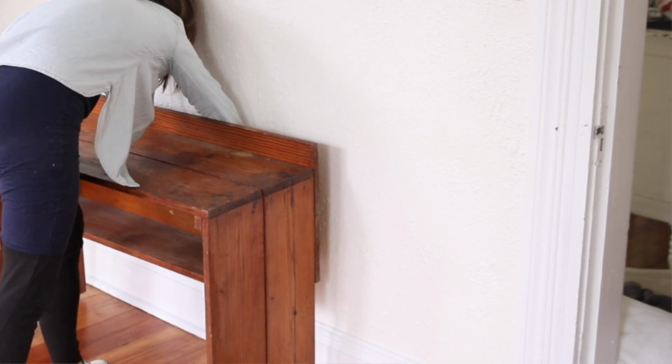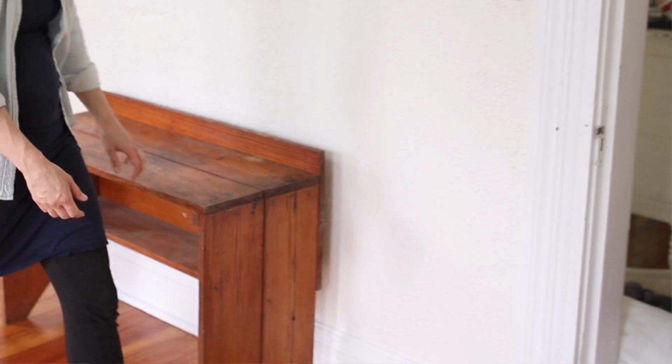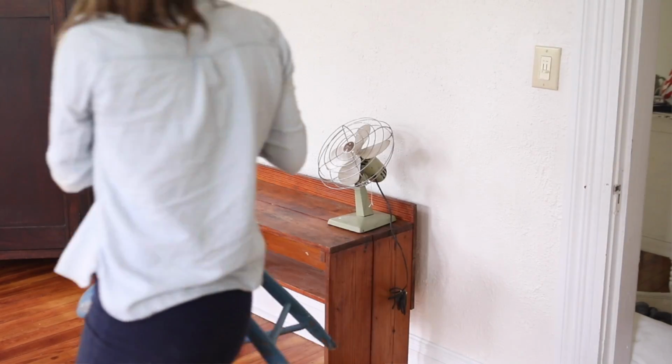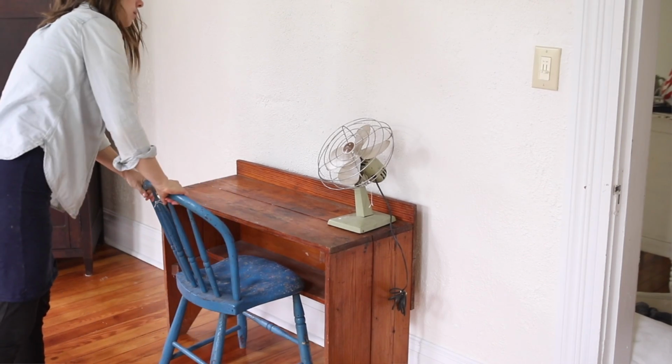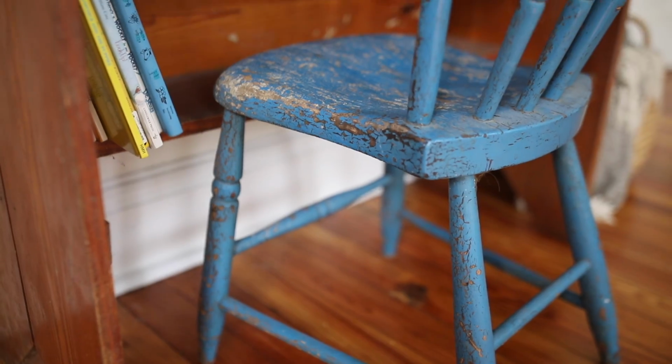Now, recently I went to an antique shop and I found a few fun things. I found this desk. This was actually kind of a score because it was only 25 bucks. And then in a separate booth, I found this blue chippy chair. I may eventually paint it, but I actually kind of love how it is right now. It's naturally distressed. It's an antique chair.